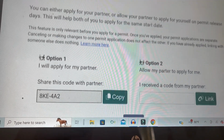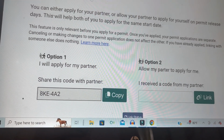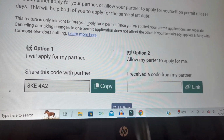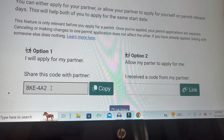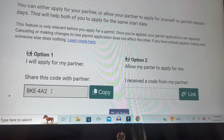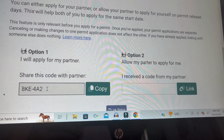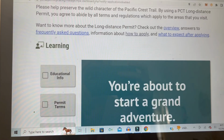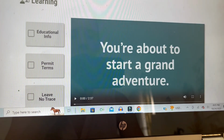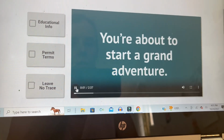And then here, what will happen is, because I will be the one who is going to do the application for me and my partner, I have to send them this code, and then they can link me to be able to apply for them as well. So I'm gonna send them the code. I sent my partner the code, and now I'm gonna just see what this is all about. It's like a 2-minute video.